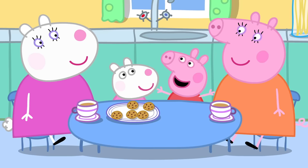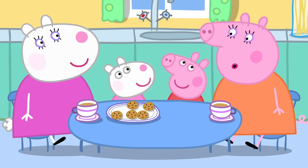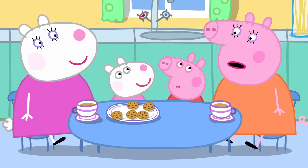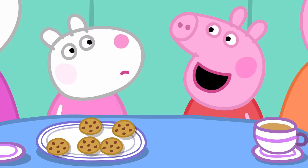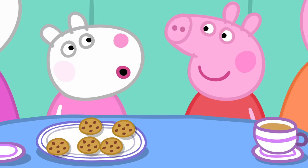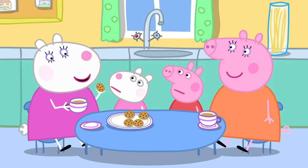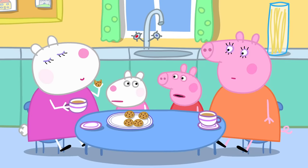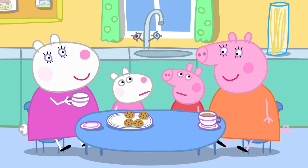Can't wait to play in Susie's new room. Oh, Peppa, Susie is moving to the other side of the world. You won't be able to play with her every day. But I'll see you every day at school, won't I, Susie? Yes, I'll still go to school, won't I, Mummy? You're going to a new school, Susie. Oh, will I ever see you again? Oh, I'm sure you'll see Susie again, Peppa.